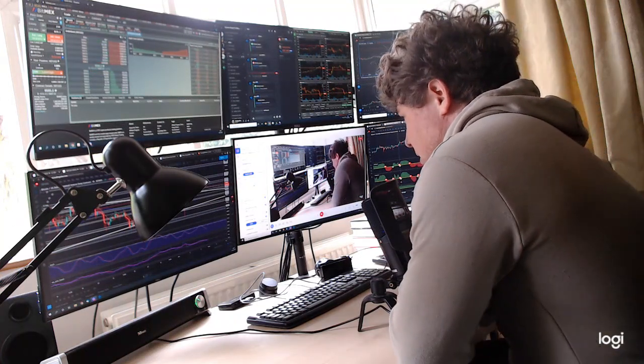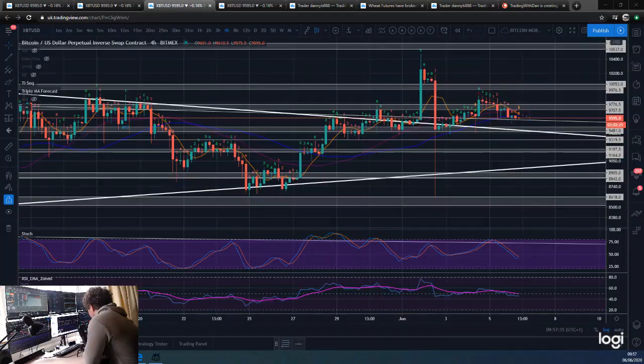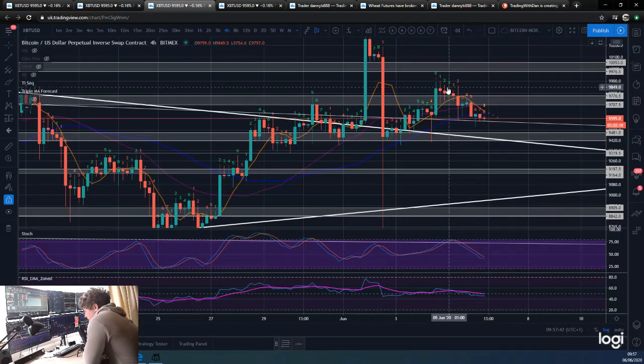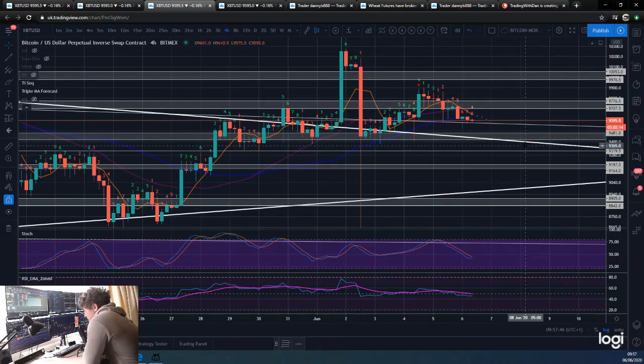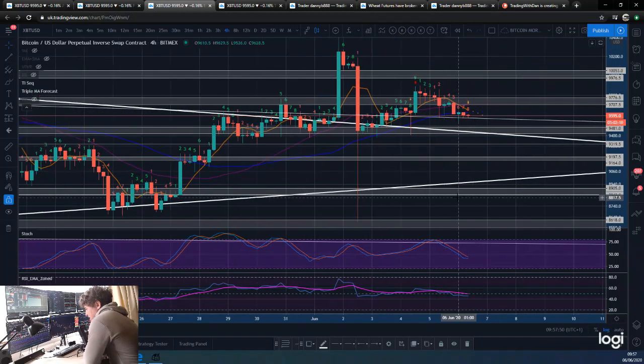So this is our Bitcoin morning update. So straight over to those charts. As you can see, we pretty much lost that support zone now. We're clearly trading in the lower zone that we've got. So that's not necessarily the most bullish thing.